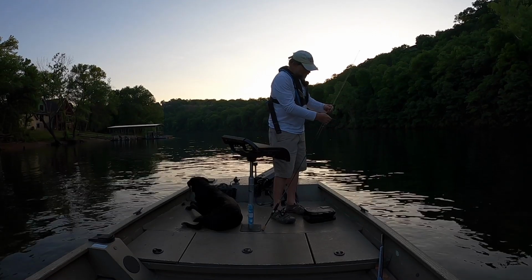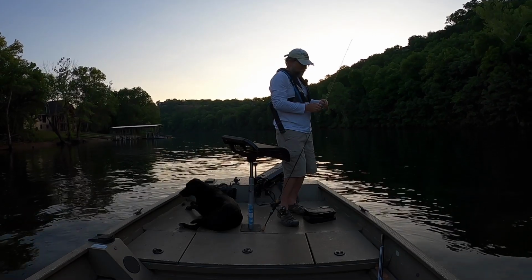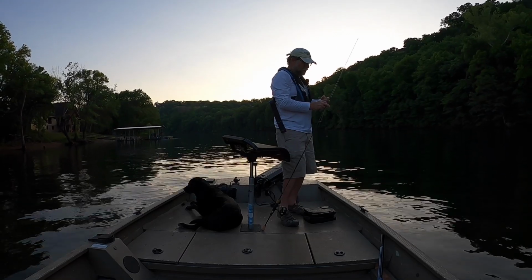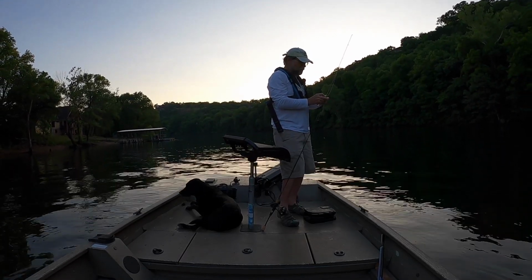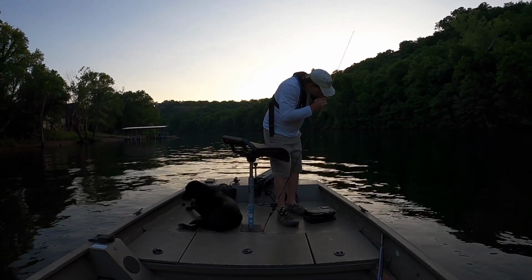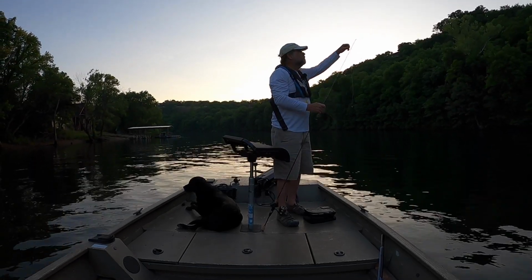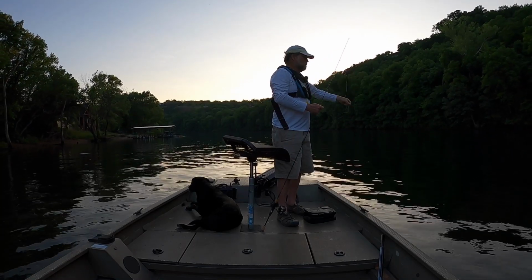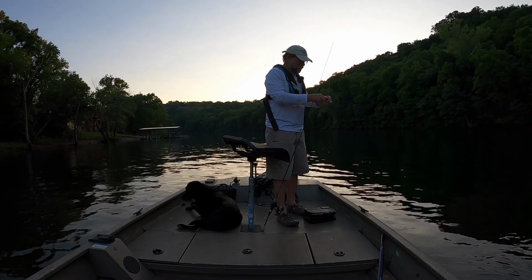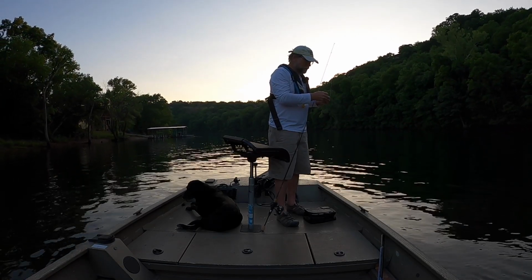So I ran up a little bit further. Actually, I thought about running even further up. But the idea is to fish a little different area than I fished yesterday. And this weight is all tangled up. There we go. So I'm going to go ahead and fish from here past Trout Hollow. We'll see how far we go. But the water's a lot slower, so it's going to take me longer to get down there.